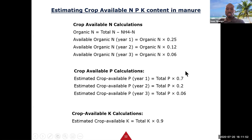To get the estimation, we just multiply. For example, for P, we multiply 0.7 by the total P value that we get from our analysis, and then we can determine how much of the P will be available for the first year. For the second year, we do the same: we multiply by 0.2, and we get how much P will be available for the second year as well.